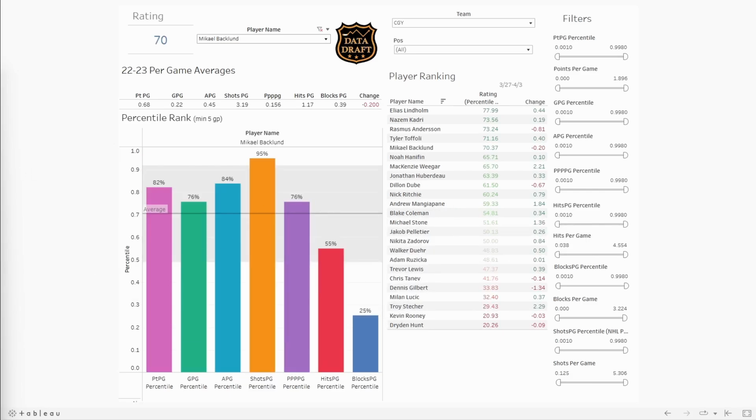Mangiapane could be an interesting play just because he has the pedigree. He's been a goal scorer in various capacities. Obviously, last year he had 35 goals. So he was one of those guys that was probably highly thought of coming into the season. It just hasn't worked for him, same as hasn't worked for Huberdeau and a number of other offensive players in Calgary. I would imagine that they're going to fire Sutter at some point, especially if they miss the playoffs. He will more than likely be gone, in my opinion.